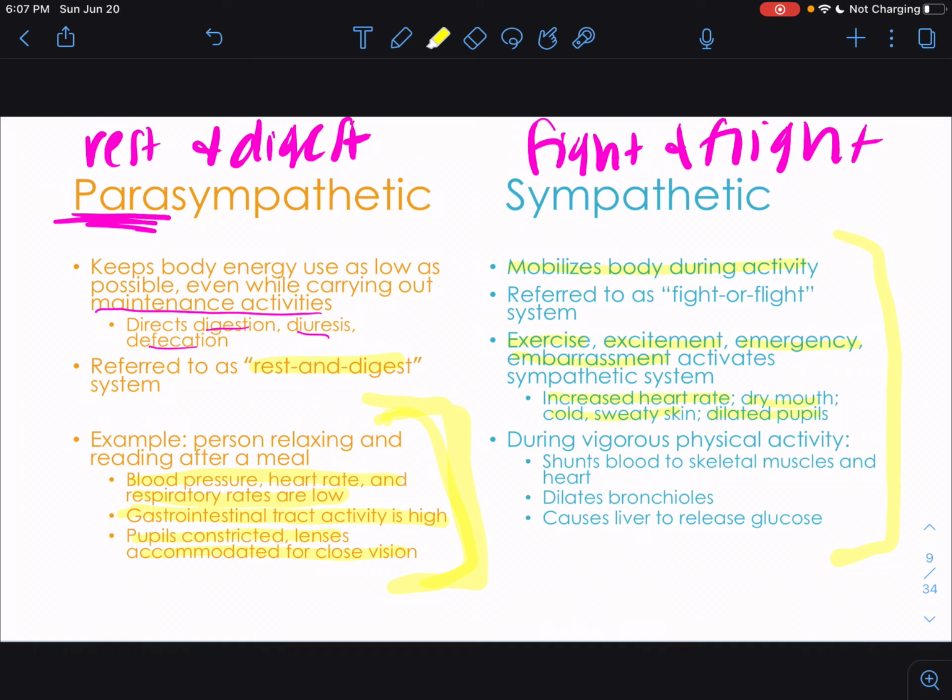During vigorous physical activity, it shunts blood to skeletal muscles and the heart, places that need it. Dilates our bronchioles so we can take up oxygen more easily, and causes the liver to release glucose so that we have the energy that our cells need to function. Okay.